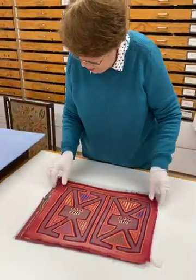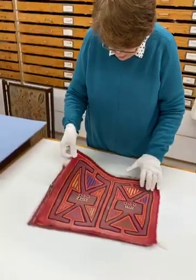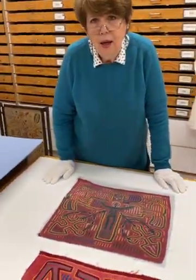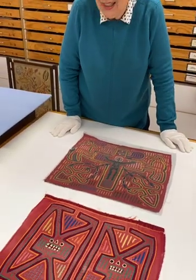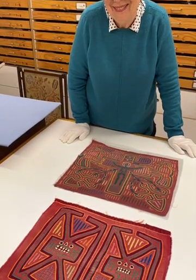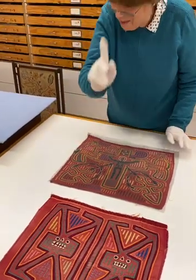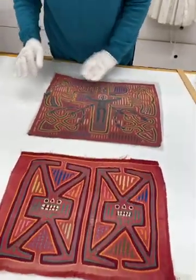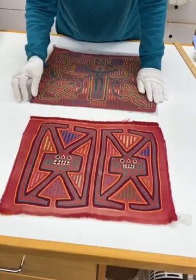Molas are from the San Blas Islands. And where are the San Blas Islands? Because I did have to Google that when you told me before. Somewhere in South America. I think it was Panama. They look lovely as a tourist destination for when we can travel again.